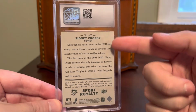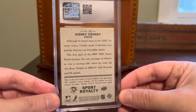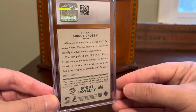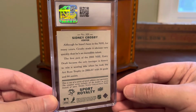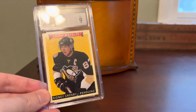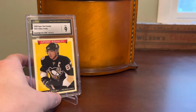Here's some of the language on the back, which is cool because, again, he hadn't been around long. So it does reference that in the summary, but talks also about how he became the first teenager to win a scoring title in the NHL. He led the league in scoring as a teenager, which is insane. Very lofty expectations were placed on Sid's shoulders when he came into the league, and he has absolutely lived up to them. A huge Crosby fan here.